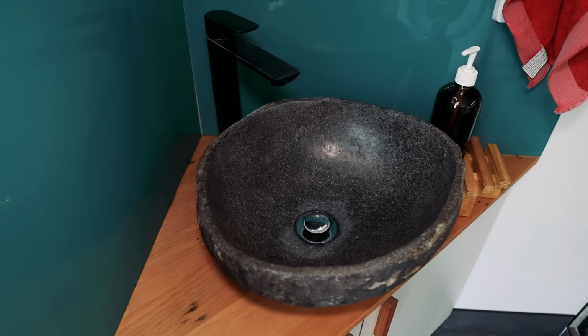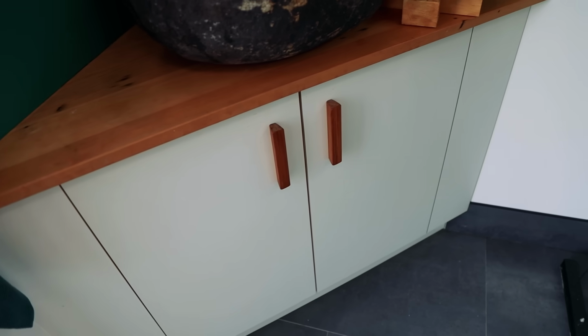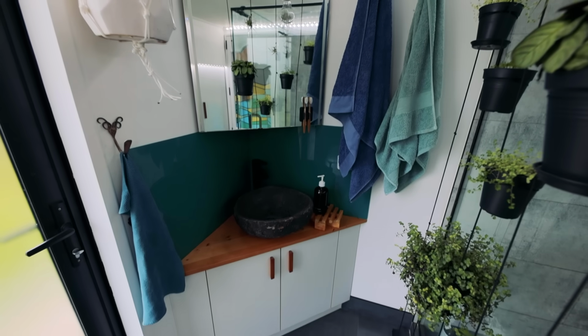Thank you. We really wanted a stone basin, and trying to find one that fit in the space was actually quite tricky. A lot of them were quite shallow, and so when we came across this one, we just snapped it up. And we're so happy with how it ties in with the tiles as well.